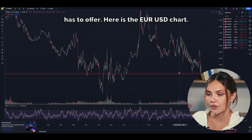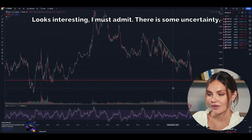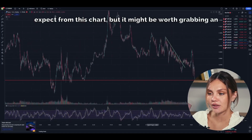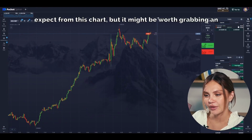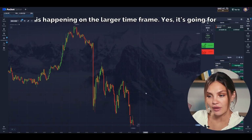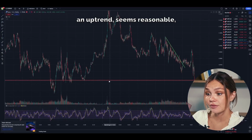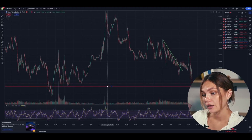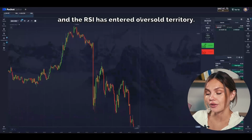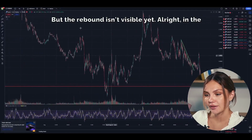Here is the Euro-USD chart. Looks interesting, I must admit. There is some uncertainty, it's not entirely clear what to expect from this chart, but it might be worth grabbing an uptrend here. Let's first see what is happening on the larger time frame. Yes, it's going for an uptrend, seems reasonable, as there is a solid support zone here, and the RSI has entered oversold territory. But the rebound isn't visible yet.